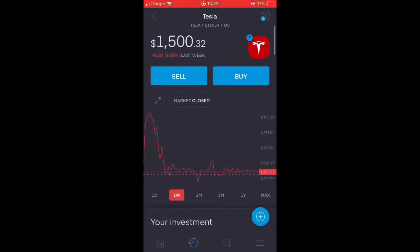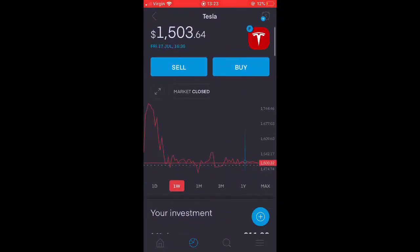This is going to be one of the most stable weeks for it for a long time, 3% this week. So it was up at $17.66, and then we had a bit of a drop down to $1,500. It even came down to, what's that, $14.58, which is pretty cheap at the moment anyway.